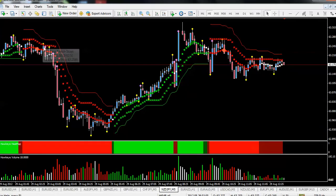Can you see, this was it going in the opposite direction. This is the Kiwi turning. This is the Kiwi getting stronger, the yen getting weaker. We got in here.